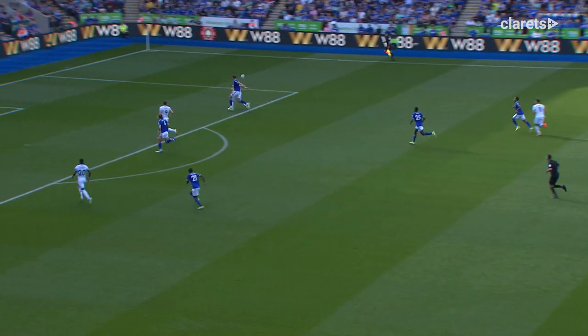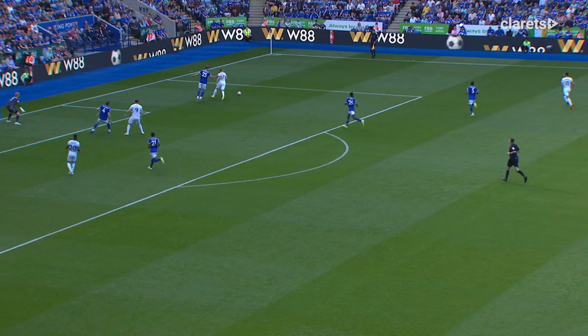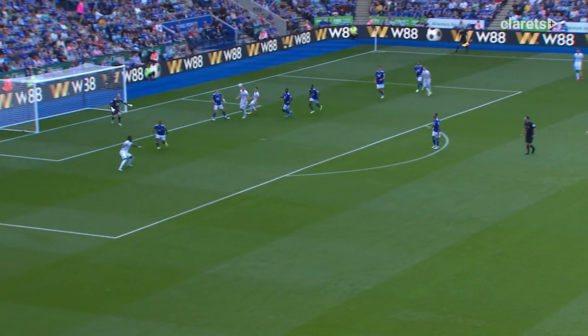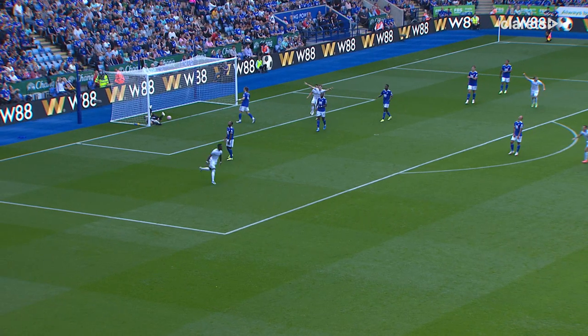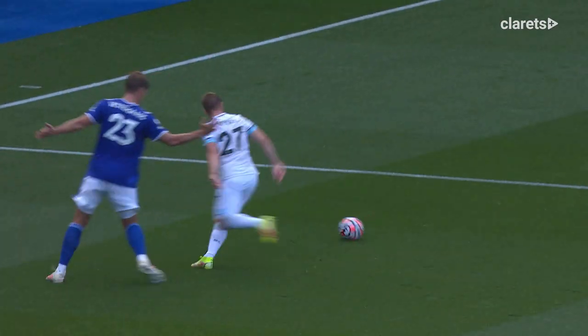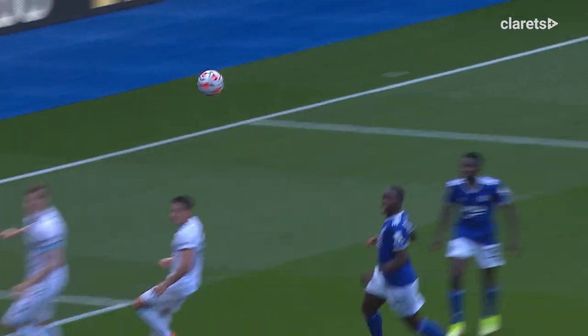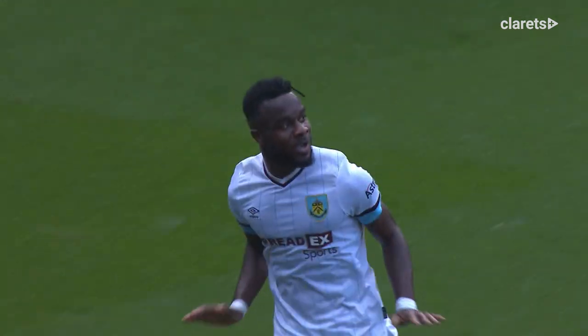Looking over the top here for Vidra. He's in the area against Vestergaard, trying to go one way, then the other. Gets it in there, looking for Cornet. Oh, what a goal! What a goal from Maxwel Cornet! He's arrived! He's arrived in style! What a finish on the volley!